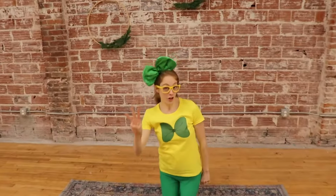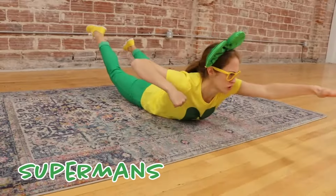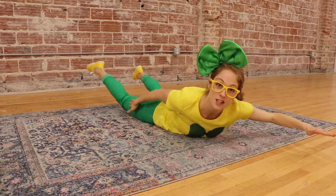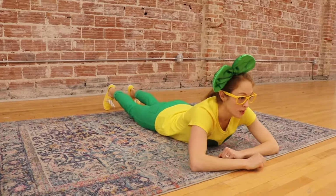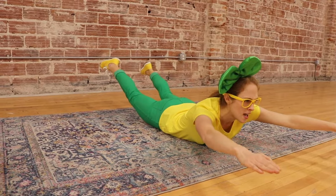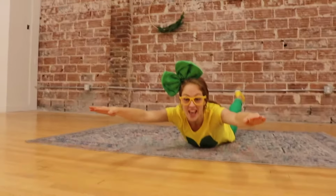Okay. Now, our third exercise, we're gonna stay on the floor. Now these are called Supermans. Superman, he goes like this, doesn't he? So, when I count to three, we're gonna lift up our legs and our arms, and that tightens up our leg muscles and our back muscles to strengthen the muscles there. Are you ready? Here we go. 1, 2, 3, up. Hold it, hold it. Let's count to 10. 1, 2, 3, 4, 5, 6, 7, 8, 9, 10.